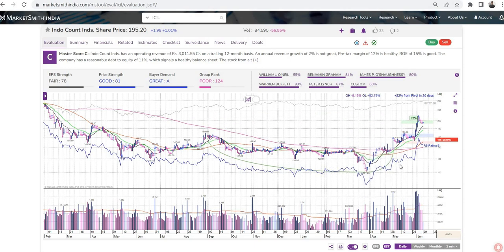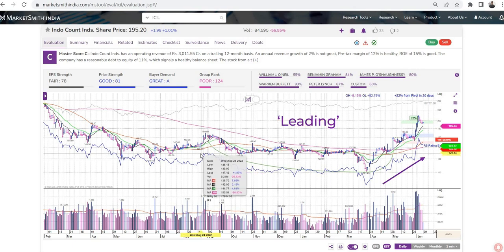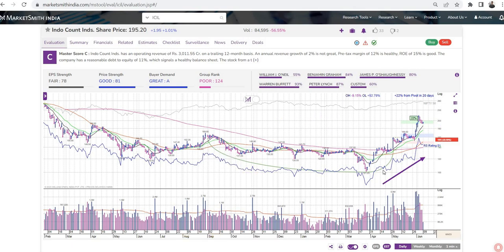If the relative strength line is trending down, that tells you the stock is lagging the overall market. But if it's trending higher, that means it's outperforming the market. Furthermore, if the relative strength line hits a new all-time high, that's bullish. And what's even more bullish is if the relative strength line hits a new high before the stock's price hits a new all-time high.